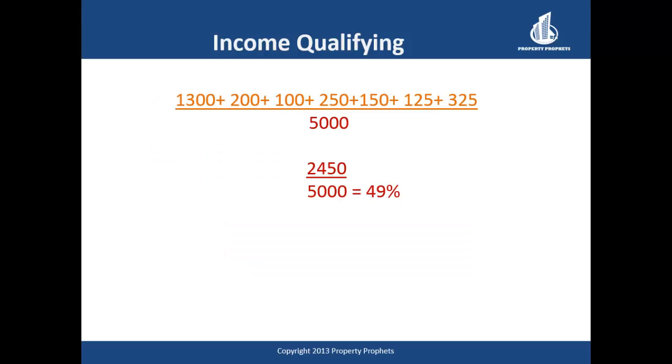So let's try an example. We have our mortgage payment of $1,300 plus $200 for property taxes and $100 for heat. We know that already, but we're going to add a $250 credit card payment, a $150 line of credit payment, a $125 student loan, and a $325 car payment. Now this is pretty average or conservative for most families these days, but let's just see what happens. So we actually in the end get 49%, and lenders like between 40 and 42% depending on their underwriting policies. This means the applicant in this case must pay off a couple of these debts in order to fully qualify.